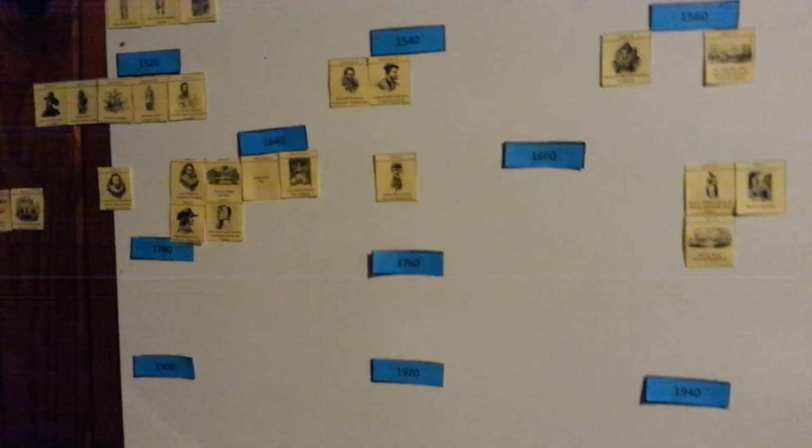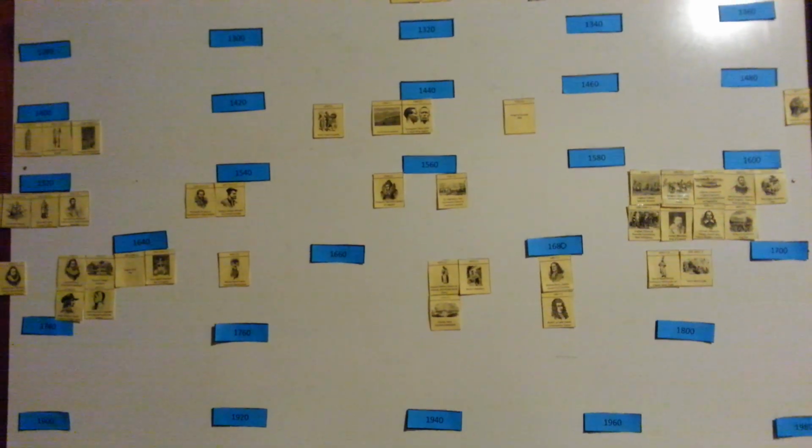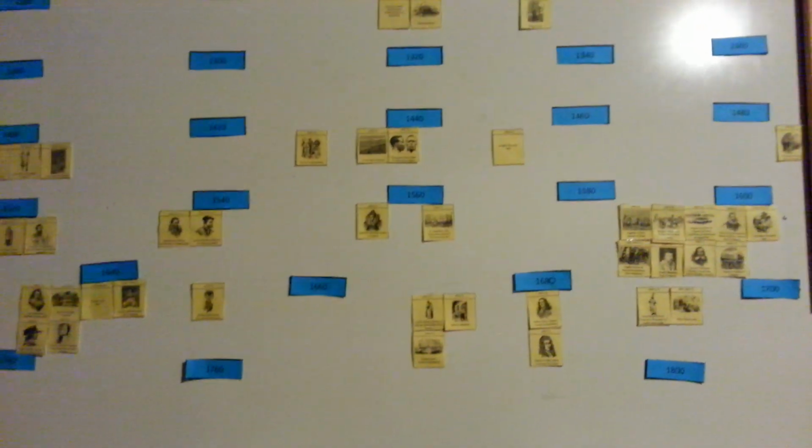But that's it. That's our little schoolroom that we're working on and should be finished soon. Hope you enjoyed.